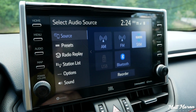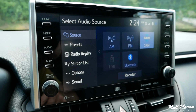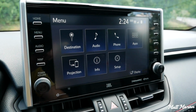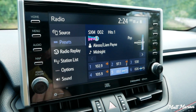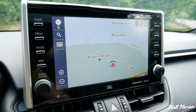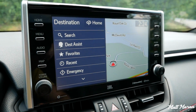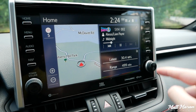It's very simple to change radio stations. You have a volume and a tune knob. You have little hard buttons here, just a few basic menu things. It has the Apple CarPlay and Android Auto integration. It does everything you need it to do, and it does it all well and easily without you having to read the owner's manual to figure it out. You can hop in here, you know how to work it already. It's nice and simple. Definitely no distractions or anything like that. You know how to do it, and there you go.